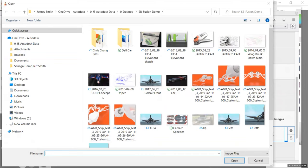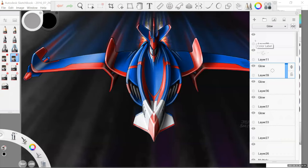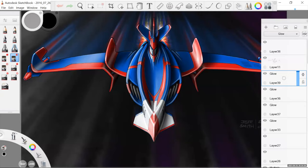I'm going to go TIFF file. And we are going to go here. There we go. It's got to open it. And we're going to go to another level. Let me hide that and let me zoom this out a little bit.